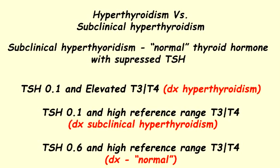Let's just watch it. And then you have someone else where their TSH is actually in reference range. It's about, say, 0.6. And maybe their thyroid hormone is also in reference range, but it's kind of high reference range. We can see this person is leaning towards hyperthyroidism, but they're not actually there yet. And the thing is, as someone is getting better, they might go through these different stages.